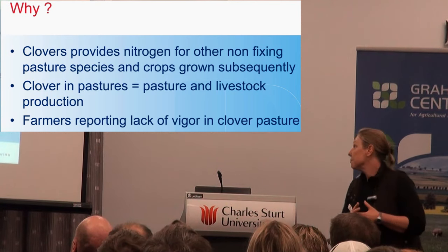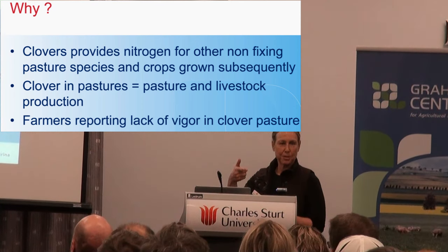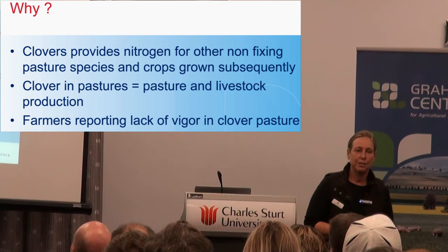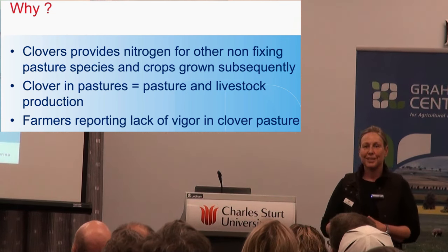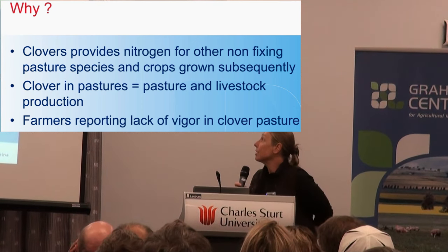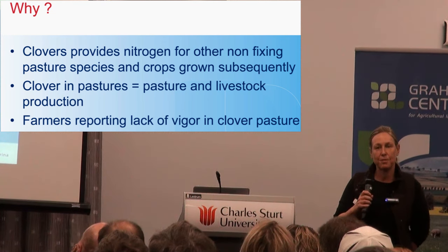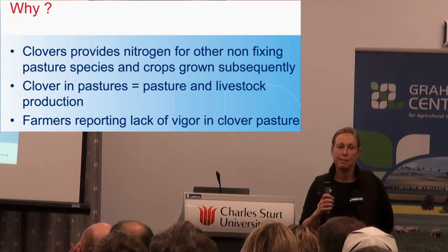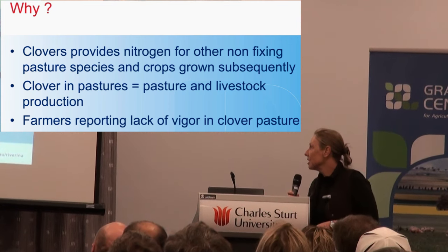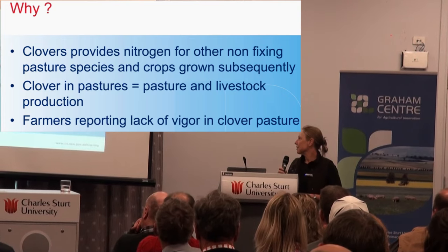The reason the project was important is that clovers provide nitrogen for non-fixing species that are in the pastures with them, so for the grasses. But the clovers themselves also provide a quality that you don't usually get from grasses as much. So it improves both production amount and also the quality that livestock are accessing.